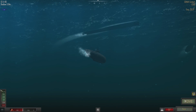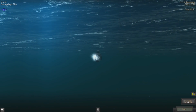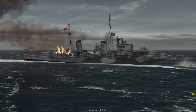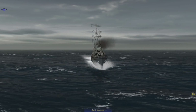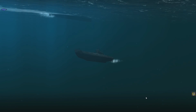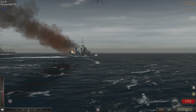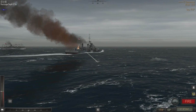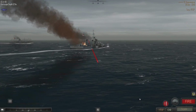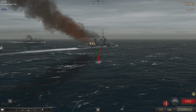Let's go hard to port then. A couple more turns will come up and then hopefully we can have a shot. Okay, she's continuing to go starboard, which is good. Sorry, to port. Okay, we're coming up to periscope depth. We are 1,200 meters from the destroyer. We've got 2 rear tubes. Nice. Let's send them in then.